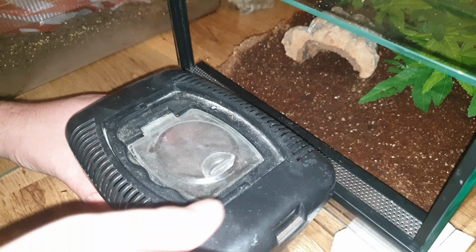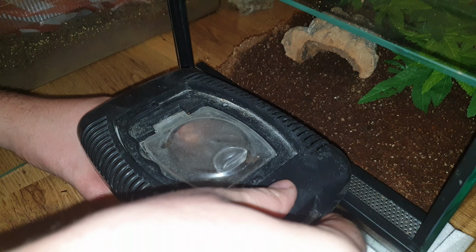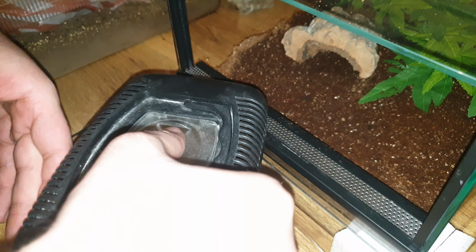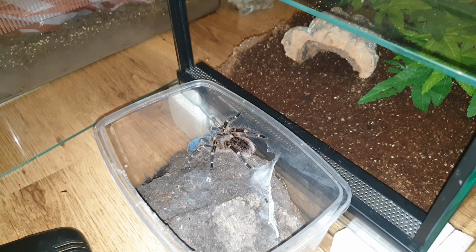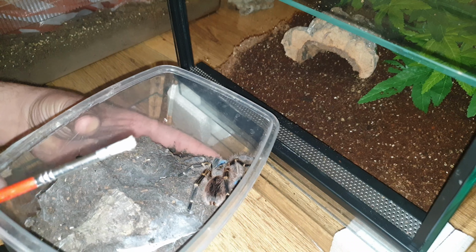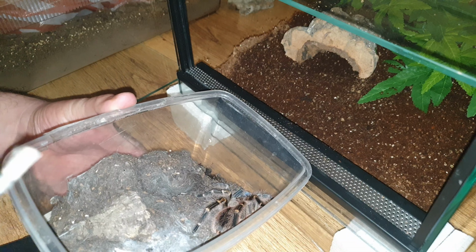Okay, so this is what I've had my Grammostola pulchripes in since I got it. It's molted a couple of times now, and now it's a bit too large for this enclosure. So, perfect opportunity to rehouse it into this new one. Now it is a male. But I'm not too worried about that. I'm sure I'll find him a girlfriend when he does mature.